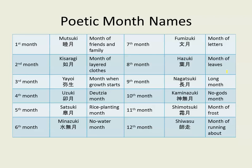A lot of students say, what, no God's month, what does that mean? Well, I'm told that that's the month traditionally when in Shinto shrines, the gods would leave their shrine and go off into the countryside. So they were not in residence, let's put it that way. The 11th month, the month of frost. And the last one, the month of running about.